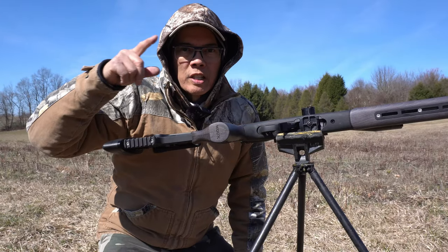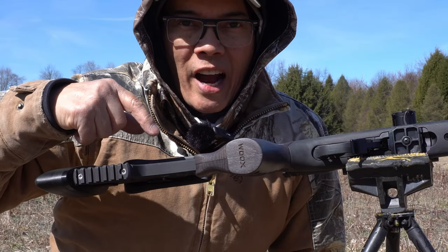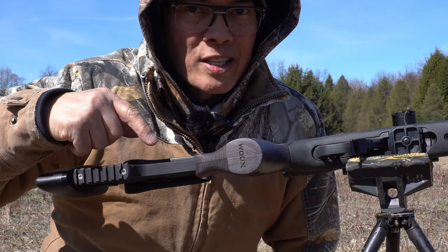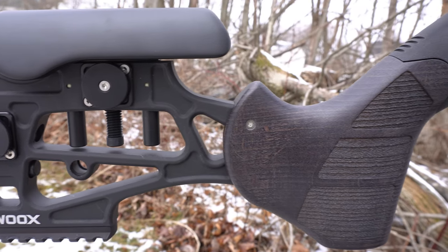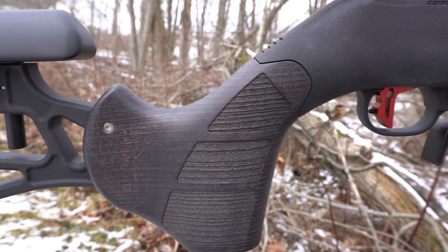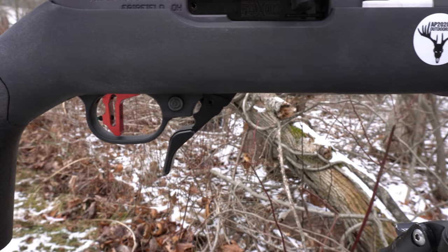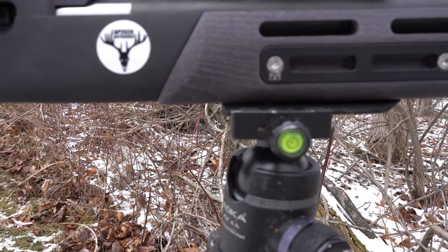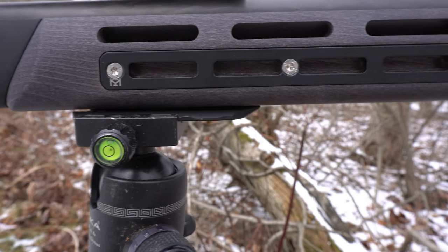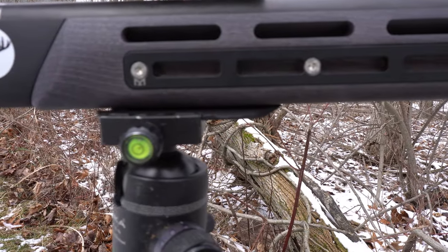All right, folks, before we continue shooting, let's check out the details on this Wooks stock. That's an awesome stock if you guys haven't heard about them. The Wooks Furiosa merges performance with style to create the best crafted rifle chassis in the world. The Wooks Furiosa stock is a groundbreaking, high-performance aftermarket replacement for major manufacturers' OEM and clone rifle stocks.